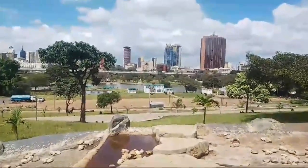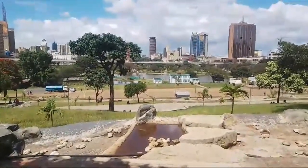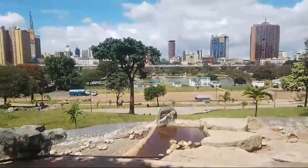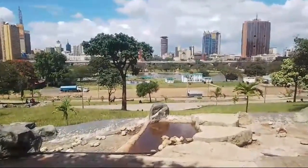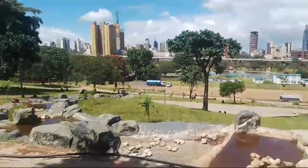Now guys, you can see the overview. It's the overview of Uhuru Park. This is the aerial view. Now let's move step by step as we see all the places after renovation. I hope you'll enjoy.